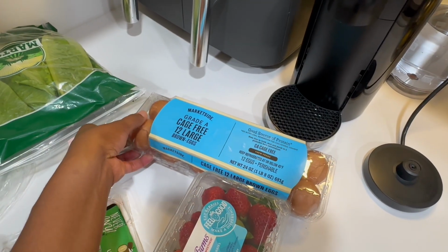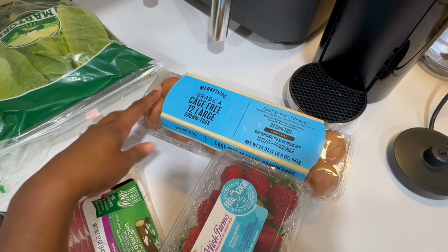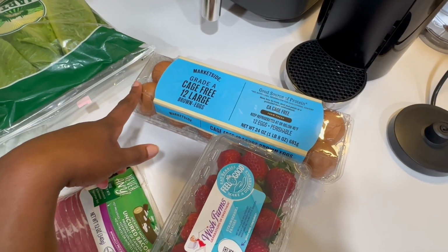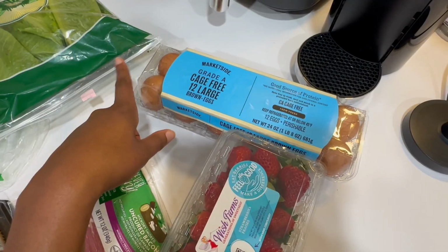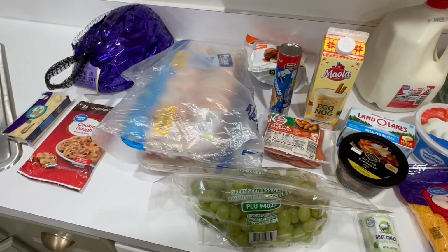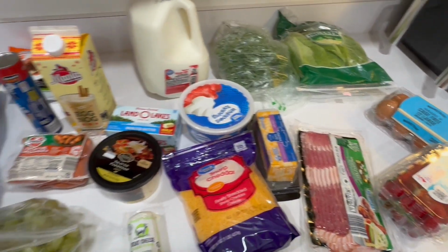We wanted to start trying to get more organic, cage-free sort of eggs, and so we thought this would be a good time to give it a try. And like I said, this is going to be for making breakfasts while family is here during the Christmas holiday, as well as to use in some of the recipes that we'll be making. So here is the overview of all of the cold items, and we'll go ahead and get into the rest of the haul.